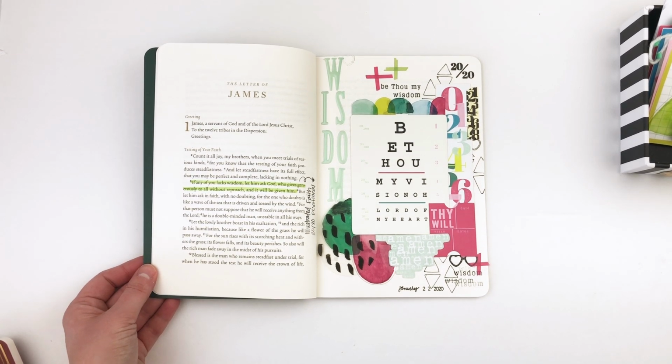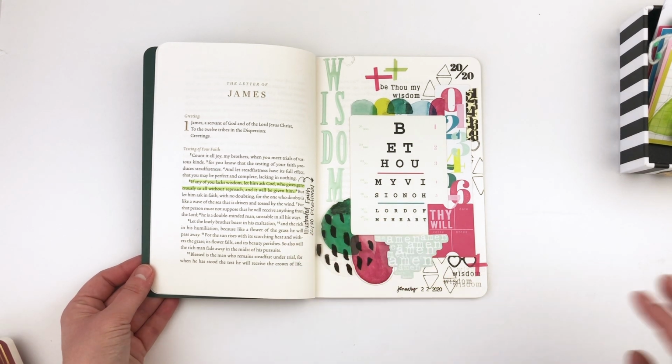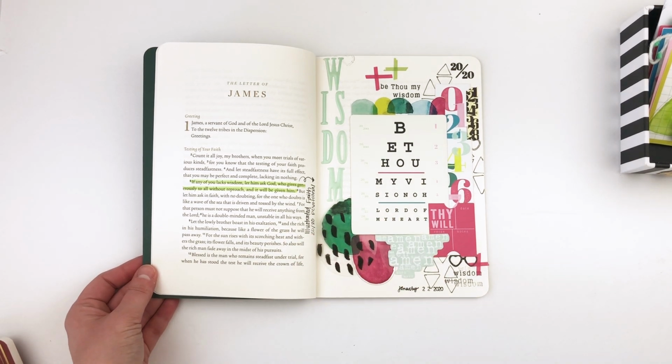That is just so important for any dreams or vision that we are praying about for our life and for this new year. Good judgment, knowledge, and discernment. Three things we can all definitely use more of, and so that's my prayer.